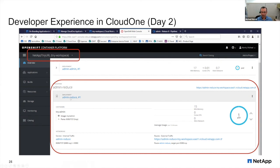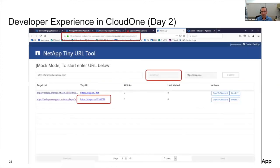Remember, I named my source code branch reduce. So I have reduce running in one pod, and there's the link to my changes of the application running in non-production. And when I click on that link, I can see the application running in non-production with my changes. There's the 8-character length. And as a developer, I'm going to play with it a little bit. I find a new link and I test it out, and now I can see I can go up to 8 characters no longer.